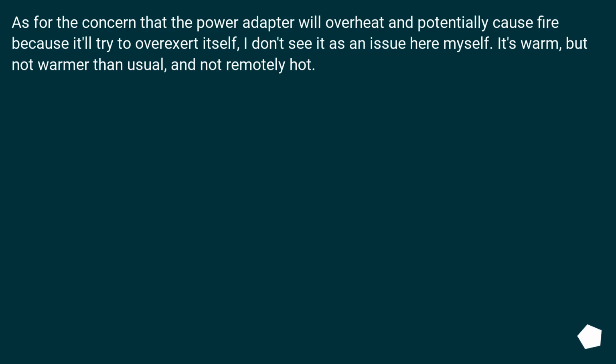As for the concern that the power adapter will overheat and potentially cause a fire because it'll try to overexert itself, I don't see it as an issue here myself. It's warm, but not warmer than usual, and not remotely hot.